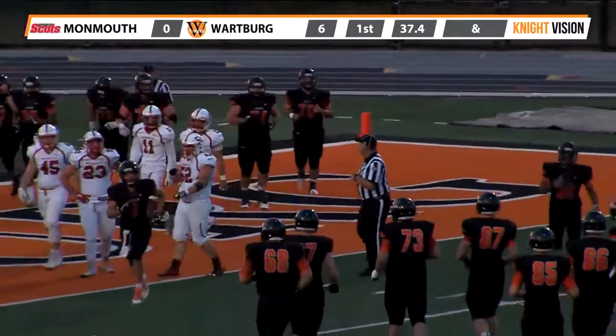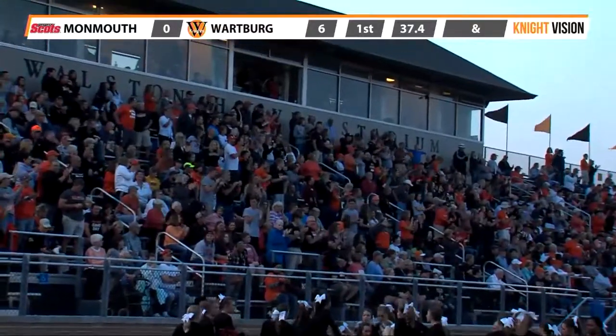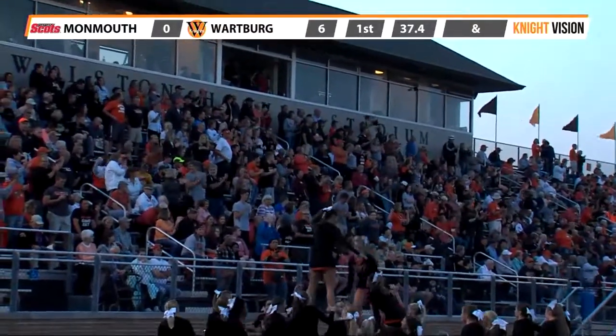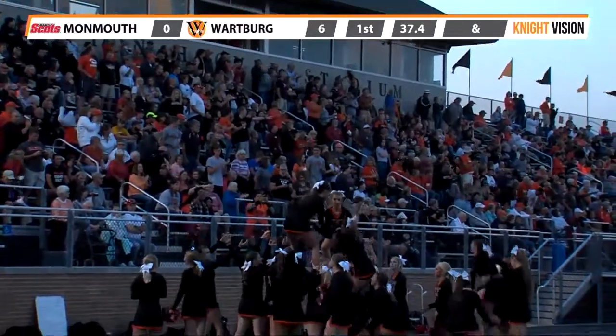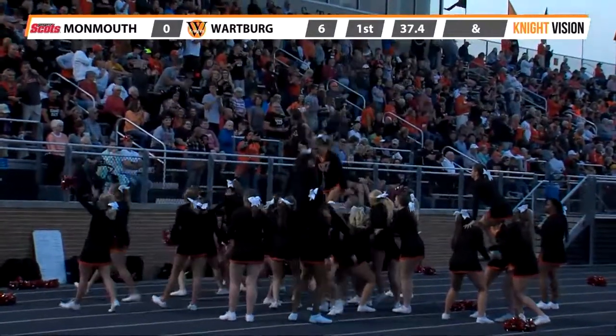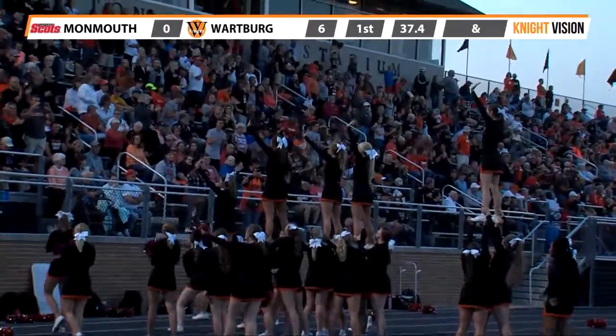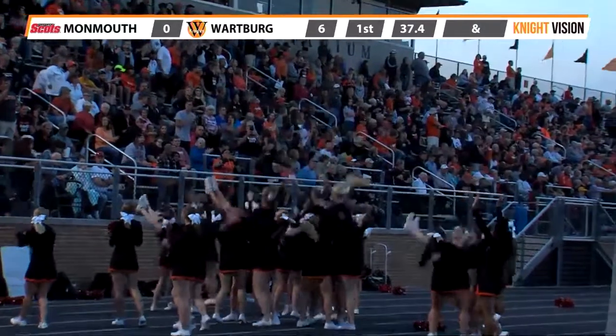6-0. Looked like a similar play as before, as it was a goal line fade once again, and this time the cornerback was playing more press coverage, and normally that against a fade route with a fast wide receiver, always money, and that was a good play call for Wartburg.